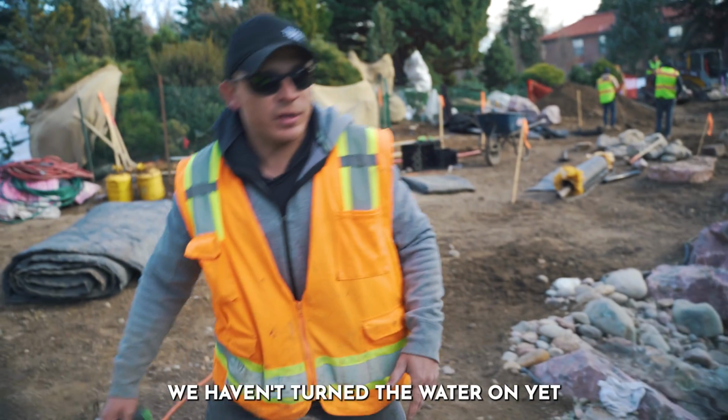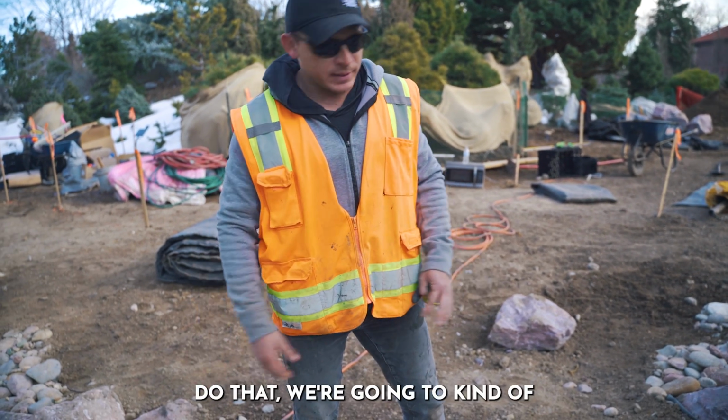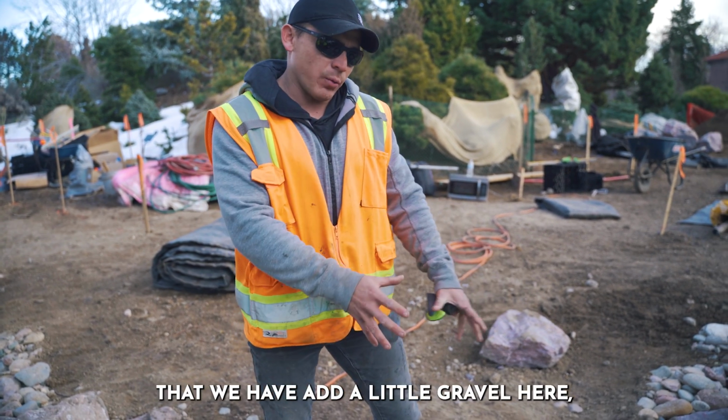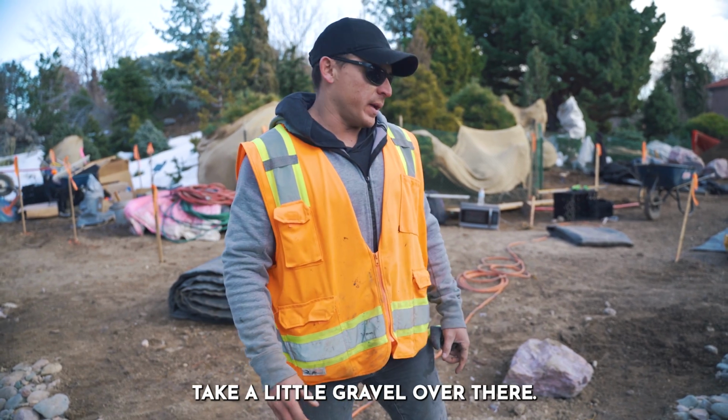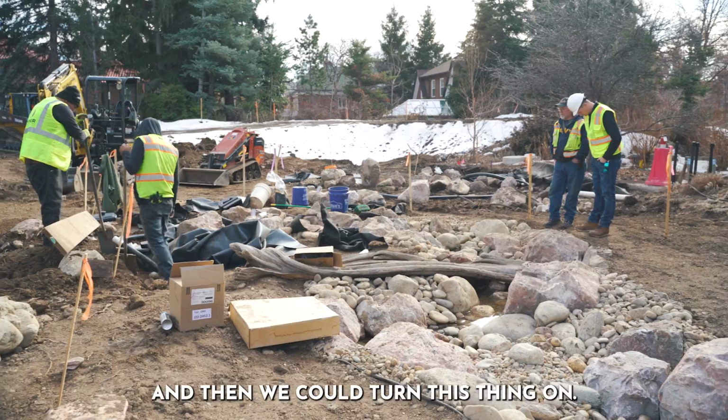We haven't turned the water on yet, but after we do that, we're going to fix the little things that we have, add a little gravel here, take a little gravel over there. We got probably a couple hours more, and then we can turn this thing on.